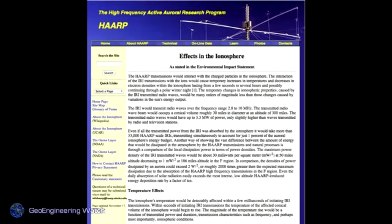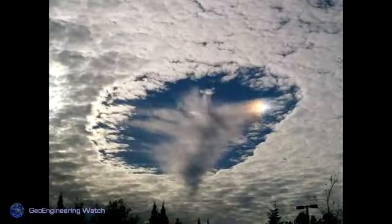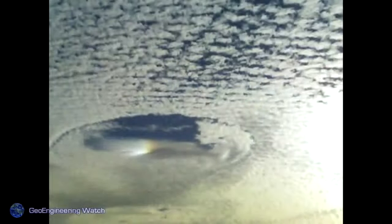Another article, the effects of HAARP on the ionosphere. Again, the atmosphere is nothing but a massive physics lab for these people, and they seem to have no regard for the consequences. Clearly, something radical happening to this cloud, and we can say for certain that something's going on, some sort of experimentation. This is not a natural phenomenon. Same here.